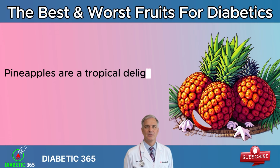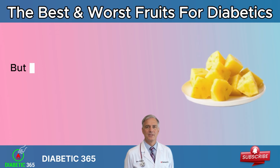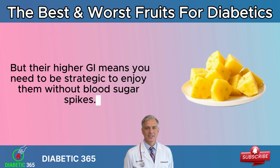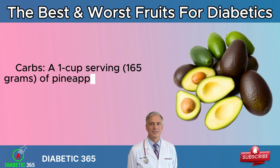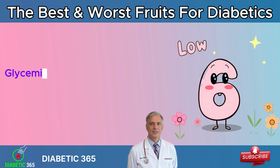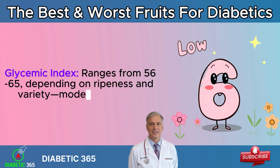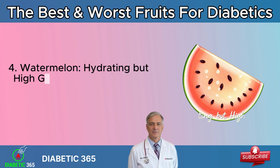Pineapples are a tropical delight, sweet, tangy, and perfect for a beachy vibe. But their higher GI means you need to be strategic to enjoy them without blood sugar spikes. Carbs. A 1 cup serving, 165 grams, of pineapple chunks has about 16 grams of carbs and 80 calories. Glycemic index ranges from 56 to 65, depending on ripeness and variety, moderate to high. Glycemic load, around 6, which is low and manageable.